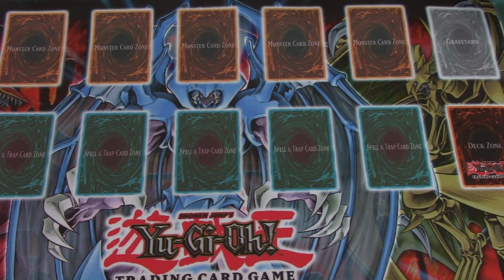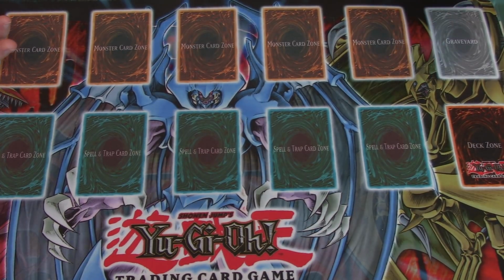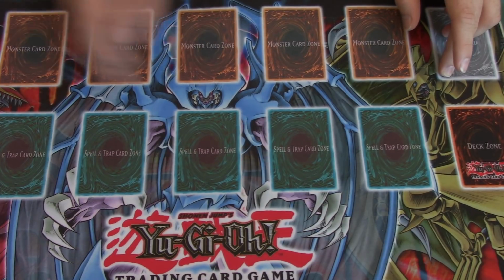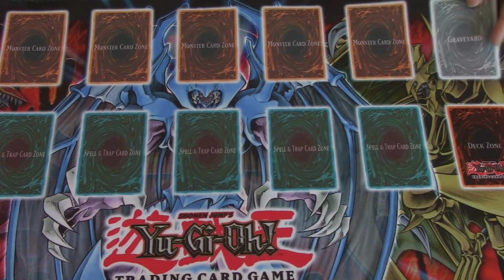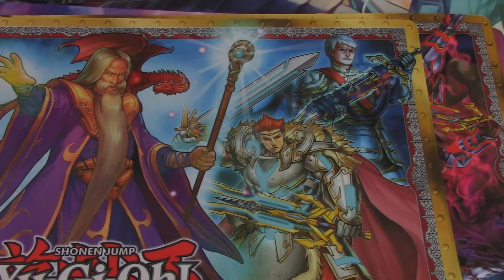I actually used this playmat, with Raviel over here, Herman, and Uriah. Herman, Lord of Striking Thunder, Raviel, and Uriah. Yeah, there we go, I think I got that right. But yeah, we got that playmat right there. This is the old regional playmat.